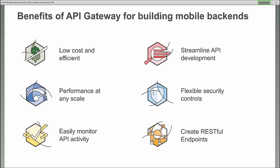Now with API Gateway, you can create that REST API that your mobile and web application can use to call the publicly accessible AWS services or effectively your code running on AWS Lambda. Now, Lambda runs your code on highly available compute infrastructure and performs all the heavy lifting and administration of your compute resources. So let's talk about what Lambda is then.